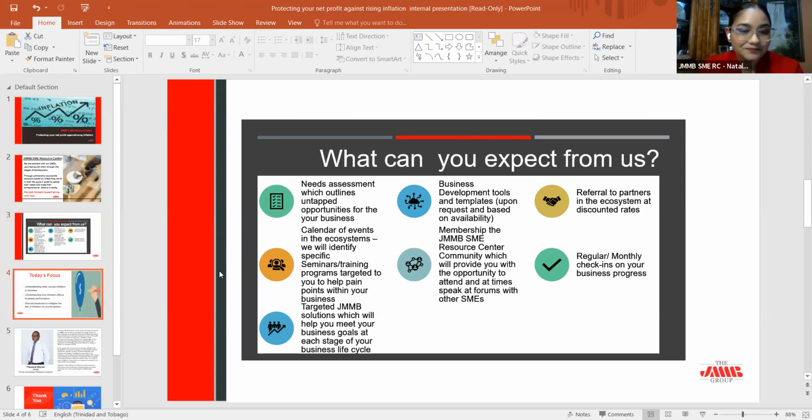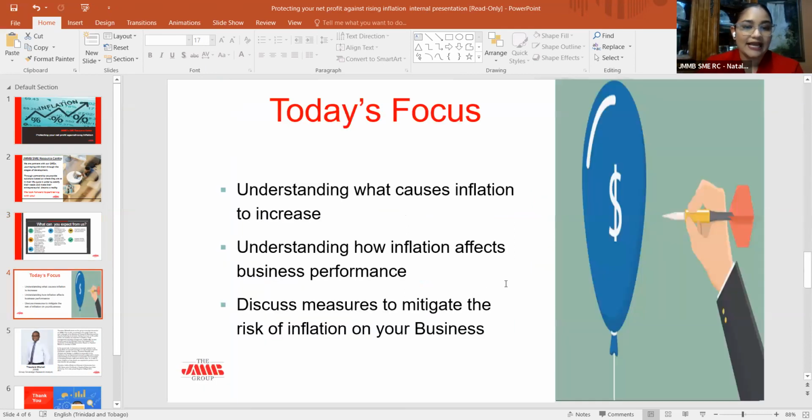So today we're going to focus on protecting your net profit against inflation. We'll be focusing on understanding what causes inflation to increase, how inflation actually affects your business performance, and we're going to discuss a few measures that you can take to mitigate the risk of inflation on your business.